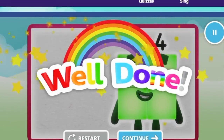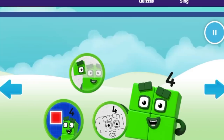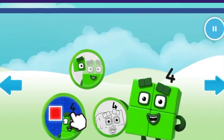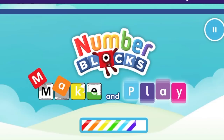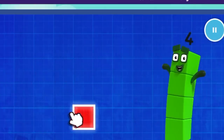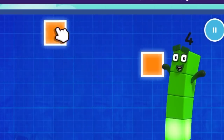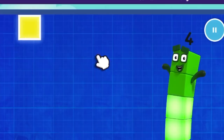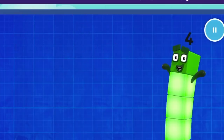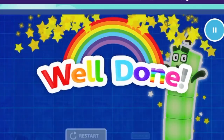Well done. Continue. Welcome to Numberland. Let's make and play with the number block. Number block 4 loves squares. Can you catch 4 of them? 1. Nice. 2. Keep it up. 3. One more to go. 4. Well done.